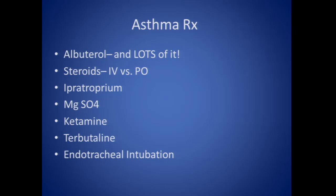Terbutaline is a nonspecific beta agonist, as opposed to albuterol, which is a specific beta agonist. We use it rarely because if we're aggressive enough with these other treatments, we don't need to get there. But if we do, the kid at this point definitely needs to be in an ICU, definitely needs to be monitored. Terbutaline can cause some nasty stuff. It can cause tachyarrhythmias. It can cause blood pressure problems. And they really need close monitoring on terbutaline.